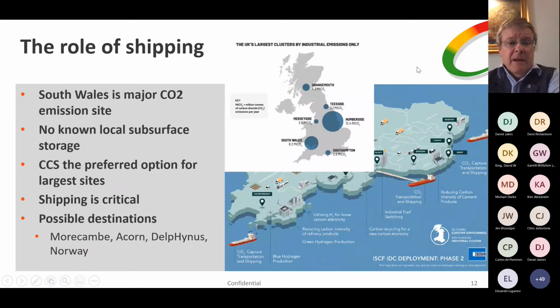Thanks. So the role of shipping, this is a slightly poorly defined graph. The smaller one of the UK as a whole shows the industrial emissions of CO2 by broad geography. And you can see that South Wales has a significant contribution to industrial CO2 emissions across the UK. It needs to find a carbon capture and storage solution.